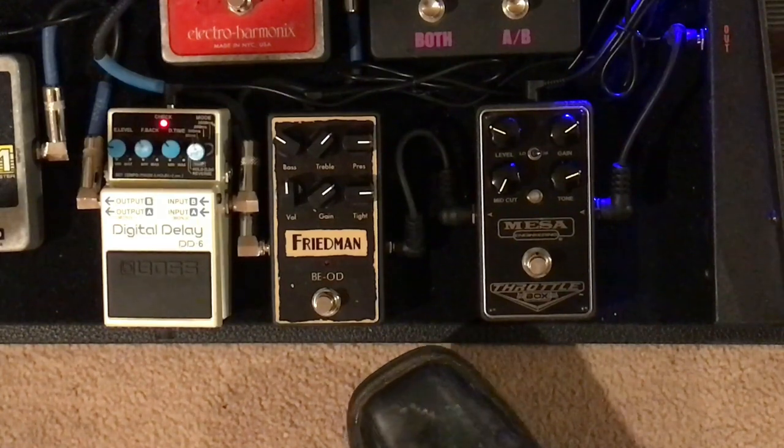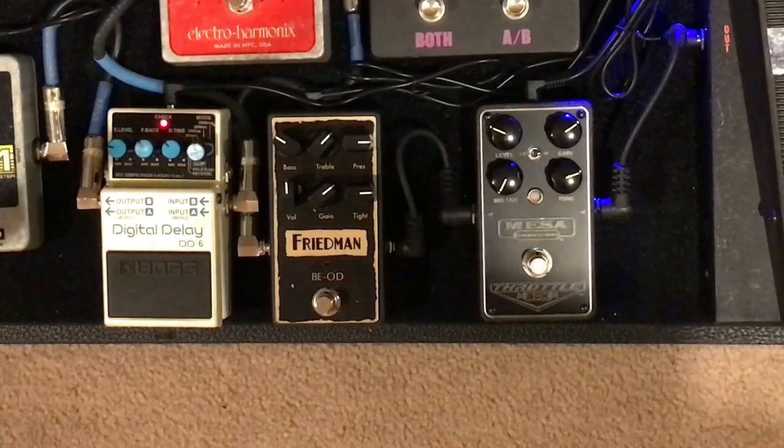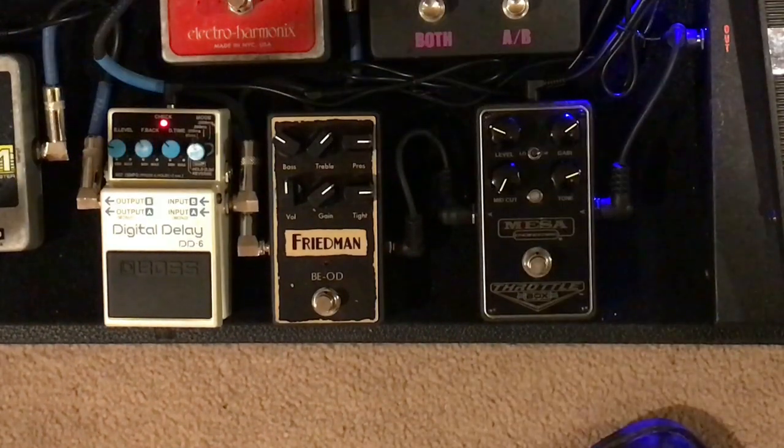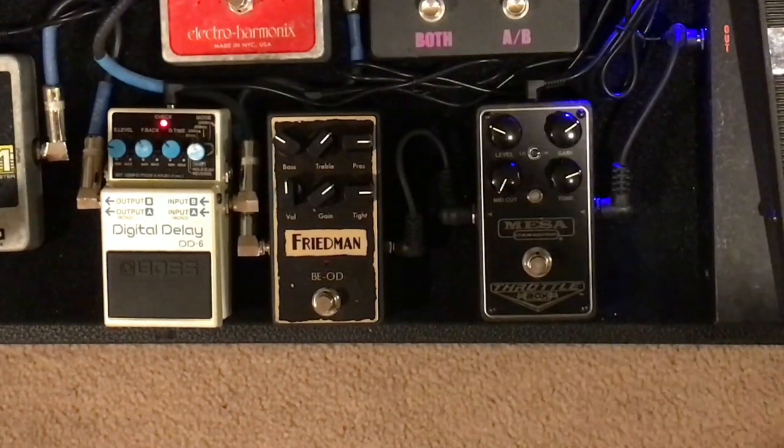But overall, it's up to you guys what you like better. I think I'm still partial to the Friedman, although this pedal kicks ass too, man. I wouldn't call this pedal a slouch at all.